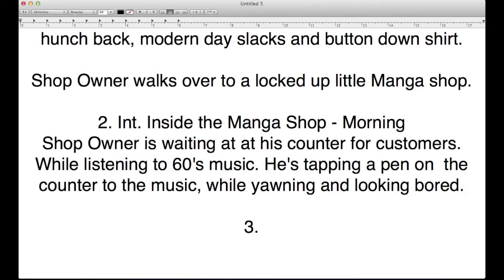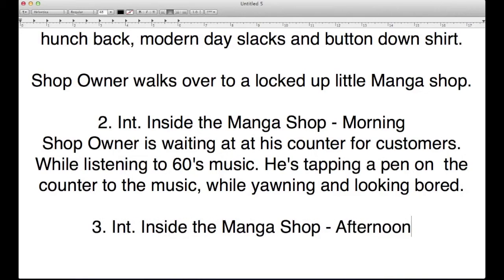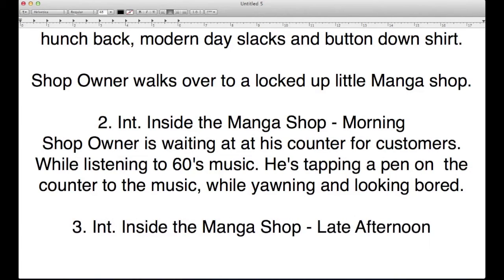So then we go to scene 3. It'll still be inside the manga shop. And let's put it in the afternoon. Oh, let's put it in the late afternoon. So if we're looking at the scene and the light has shifted since the morning time, since it gradually gets darker as time goes by, or if it's late at night, time goes by, it gets lighter.